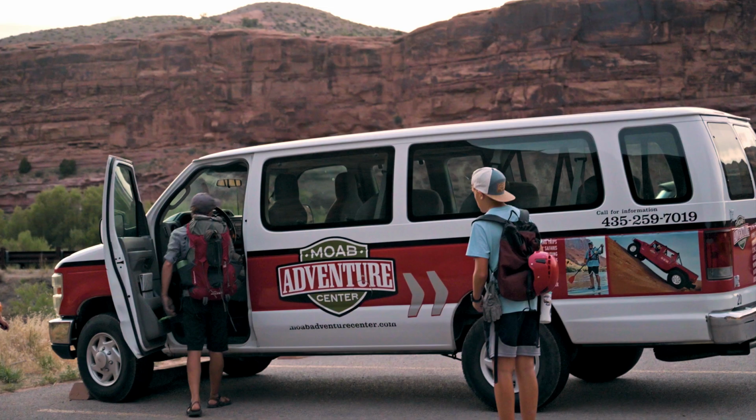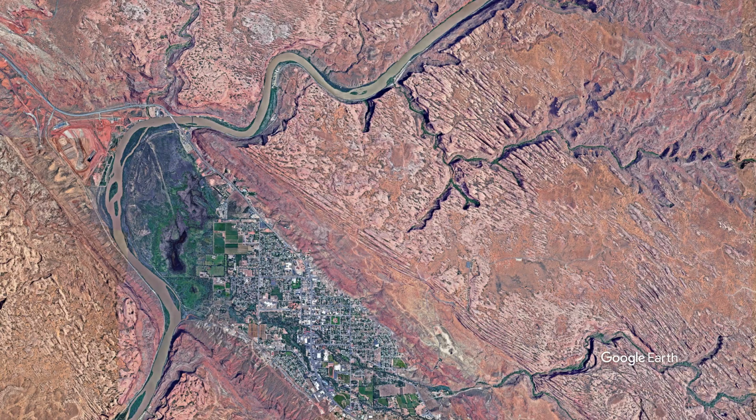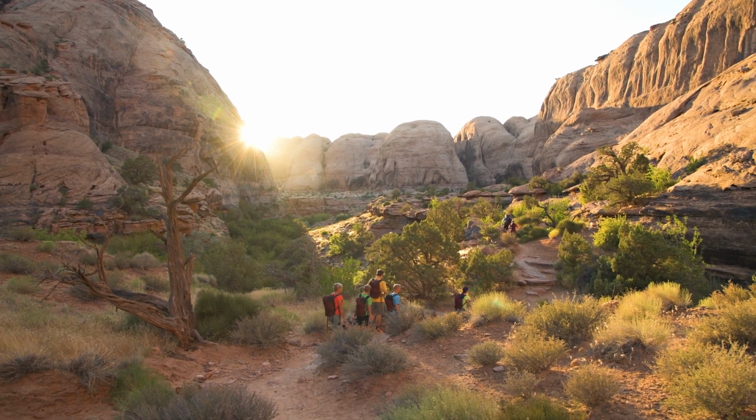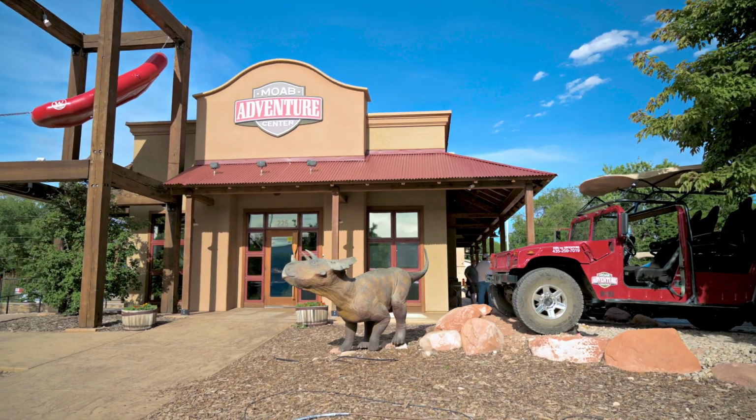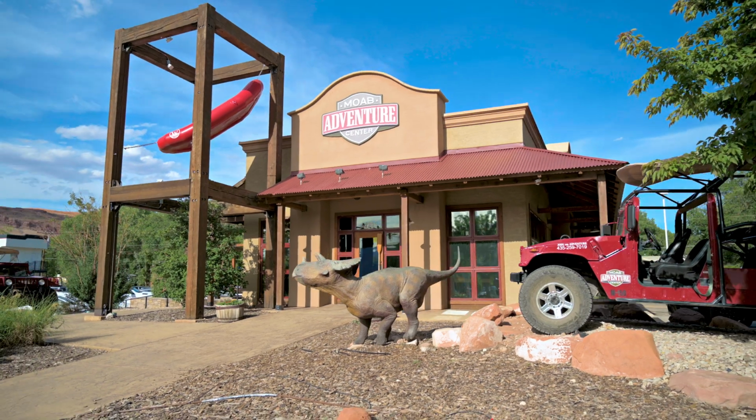Yeah, that is beautiful. And give me a sense of how much time it takes to get to the trailhead where you start hiking in, and then once you finish at the end of Grandstaff, how long does it take to get back to Moab? Yeah, so from the Moab Adventure Center, it's about a 15-minute drive up to the trailhead, and it's about the same, about 15 minutes, on your way from where we finish back to the Adventure Center. Okay. And this can be done in the morning or in the late afternoon into evening? Correct.